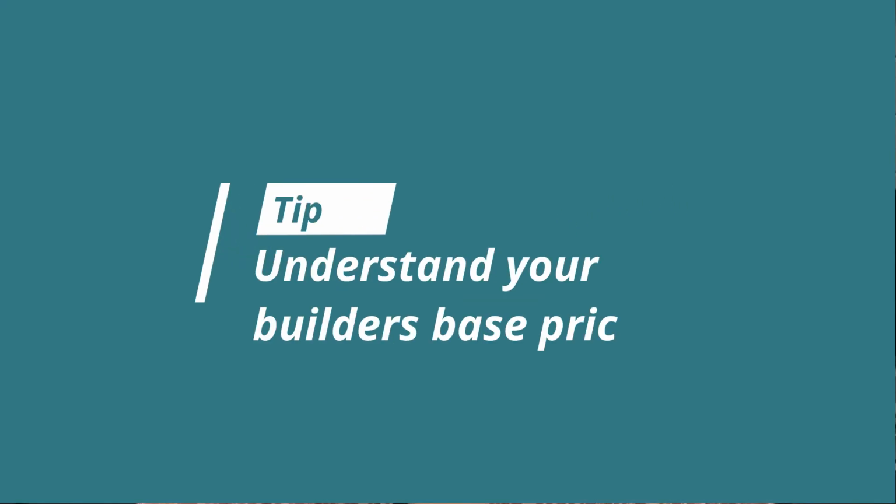Tip number 6, understand your builder's base price. As you should know by now from our previous videos, the base price that the builder advertises for a floor plan does not include any upgrades. Unless you are planning to build that floor plan with everything just standard, which not a lot of people do, you will end up wanting to make one or two upgrades. So you really want to pay attention and understand your builder's base price.